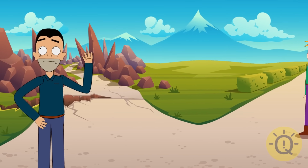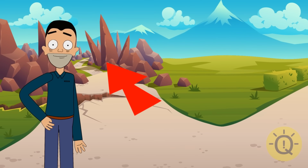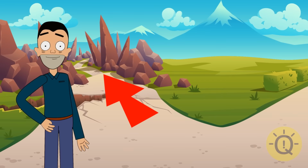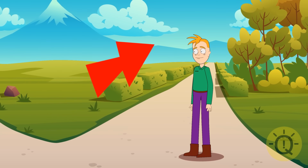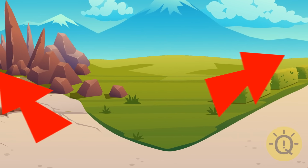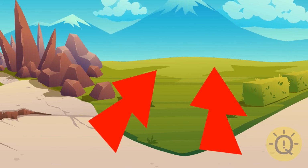Ask either one of the guides which road the other would say is the right way. Then he must choose the opposite. The truth teller knows the other will lie, so they'll point the driver toward the road to nowhere. If he asks the liar, they'll know the other guard would honestly point him toward the town, so they'll again recommend the road to nowhere.